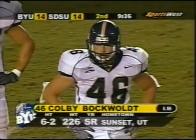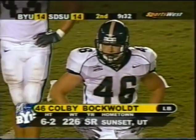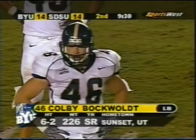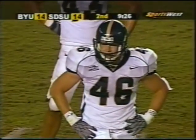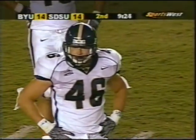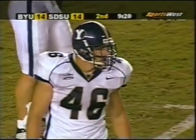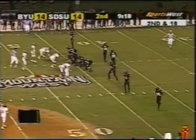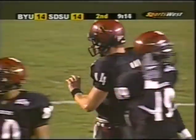Colby Buckwalt, the senior from Northridge High School, Sunset, Utah, came around the corner. And he has legitimate sprinter speed. It's been clocked at 4.5 in the 40, which is tremendous for a linebacker. When he comes around the corner, he's going to run your quarterback down. Second down. Cougars came in with just 11 sacks, which is low for what they expect. But the last two plays, two sacks, and they've set the Aztecs back 19 yards.